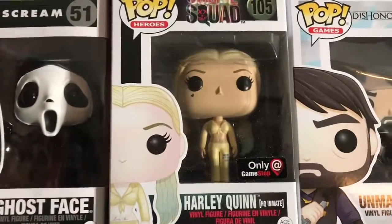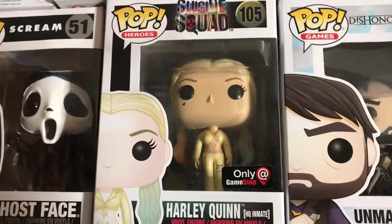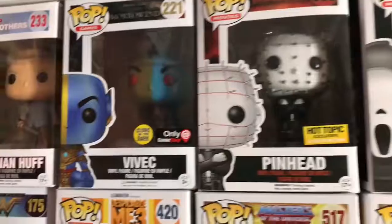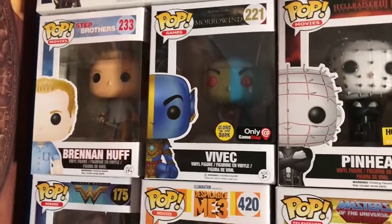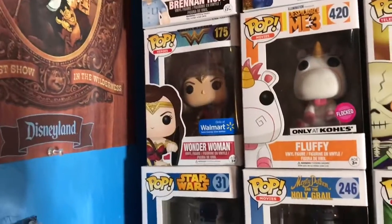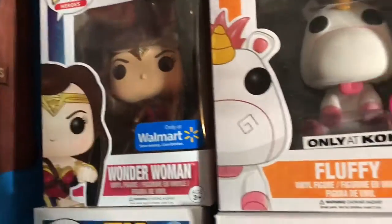Harley Quinn in HQ Inmate. This is the only Suicide Squad Pop I think I have left that I did not open, but I like her. I like her in this little outfit. Ghostface, Pinhead, Vivek, Eagles in the Dark. Thought it was pretty cool. Brandon Huff from Step Brothers. You can't get him. Wonder Woman Walmart exclusive. I got it because honestly I like Wonder Woman, but I thought the pose she was doing was pretty cool.